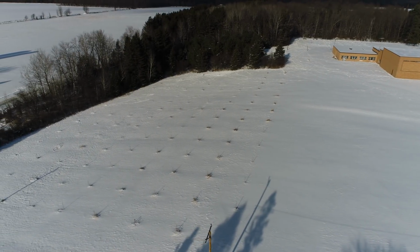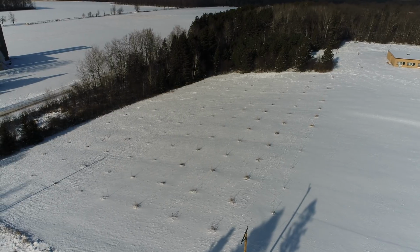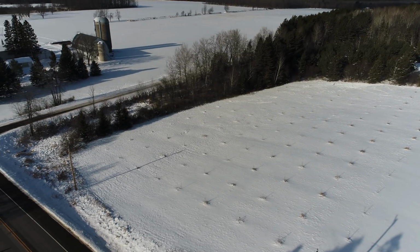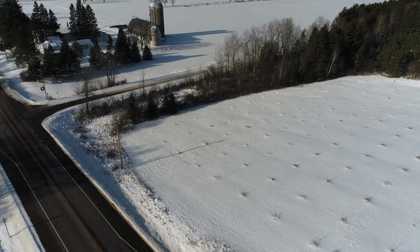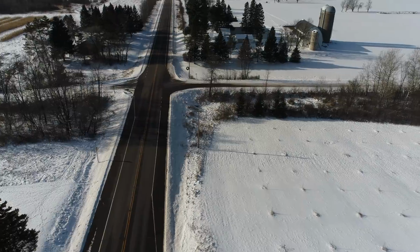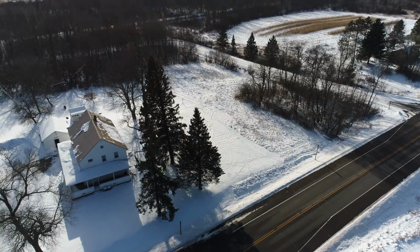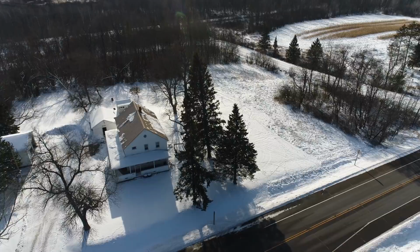And we'll move right along here. And we're going to take a quick look. This here, the farm that's coming up, is the Lee Farm. And it showed that it was in 1900 and 1905. It was the Lee Farm, and it still is. So that would make it a century farm. So congratulations, Lees.